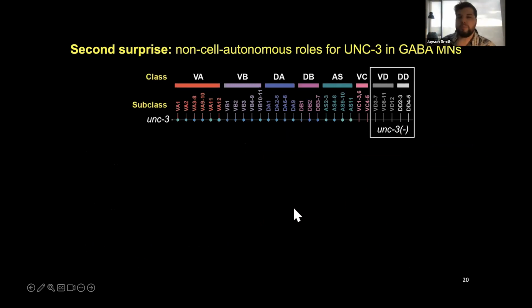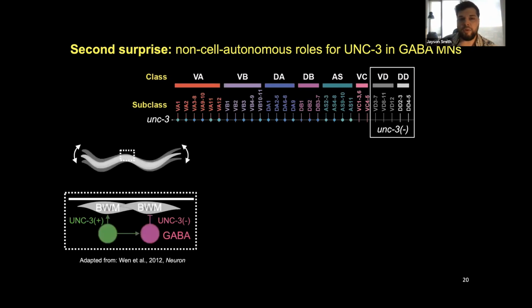Okay, so that brings us to the second surprise. I just told you about what happens in the motor neurons that express UNC3 in the absence of it. But I mentioned that the single-cell RNA-seq strategy that I used actually also captured motor neuron subclasses that never express UNC3. The relationship between these two classes of motor neurons is that the UNC3-positive cells are activating and release excitatory signals to body wall muscle to stimulate them to contract. They also activate GABAergic motor neurons that don't ever express UNC3, whereas GABA neurons are inhibitory and relax muscles.